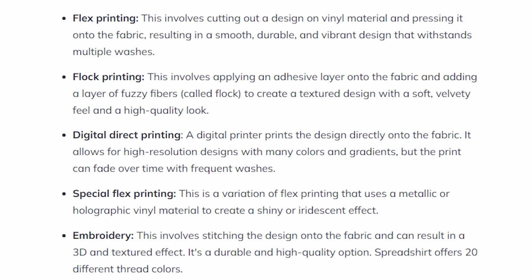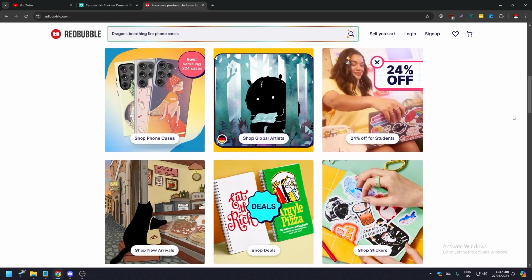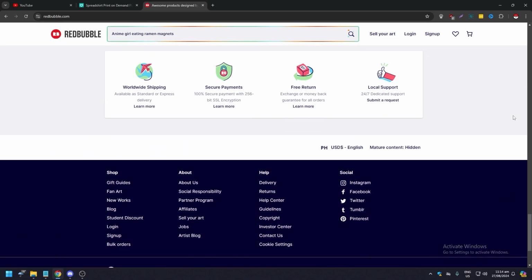Some printing methods that Spreadshirt has are as follows: flex printing, which involves cutting out a design on vinyl material and pressing it onto the fabric. Flock printing, that involves applying an adhesive layer onto the fabric and adding a layer of fuzzy fibers. Digital direct printing, where a digital printer prints the design directly onto the fabric. Special flex printing is a variation of flex printing that uses a metallic or holographic vinyl material to create a shiny or iridescent effect. And embroidery, that involves stitching the design onto the fabric and can result in a 3D and textured effect.